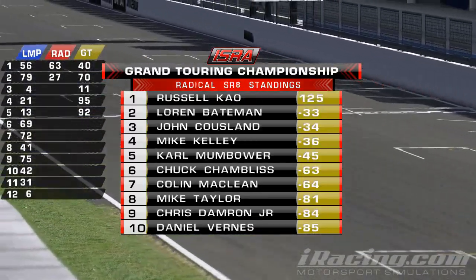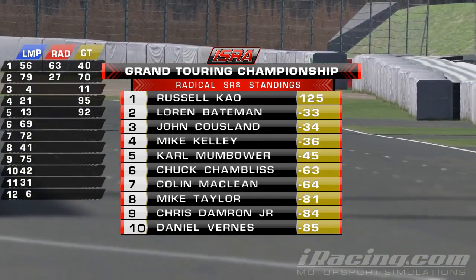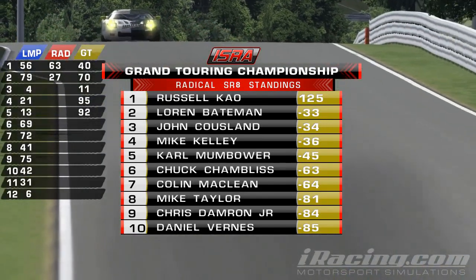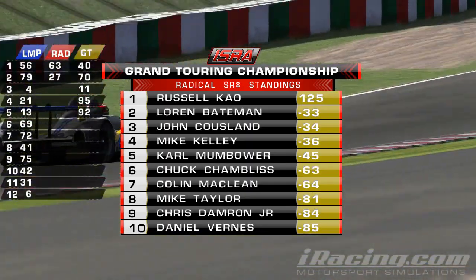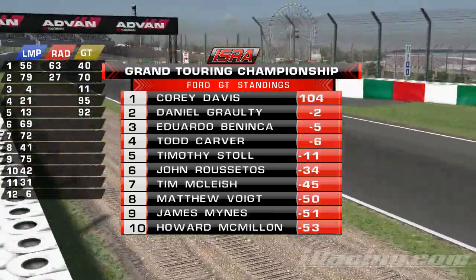And in Radicals, we have Russell Cow, also with a perfect record, 125 points. Lauren Bateman and John Kuzlin are just 1 point apart in second. And hey, Mike Kelly's only 2 points down from that. So they're pretty much, aside from Carl Mumbauer and Chuck Chambliss, the only guys actually still running in the Radical. But it's good to see at least that the points battle is close between them.